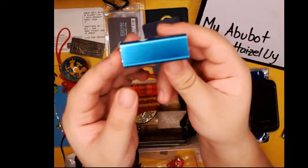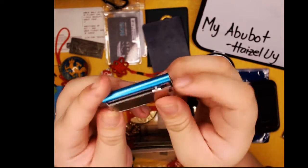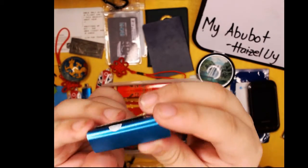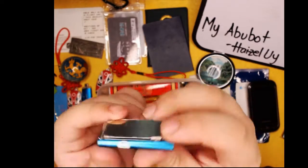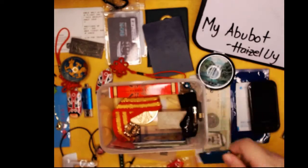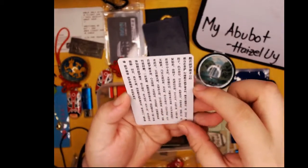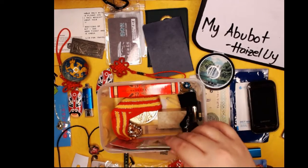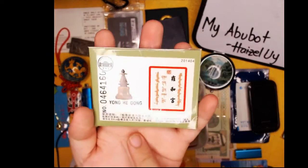And here's an MP3 player. It's a clip type. An Apple, yeah. I'll check later what recordings I have inside. Yeah, blue was my favorite color during the time. Here's a card from the Lama Temple. And here's a ticket from the Lama Temple also.